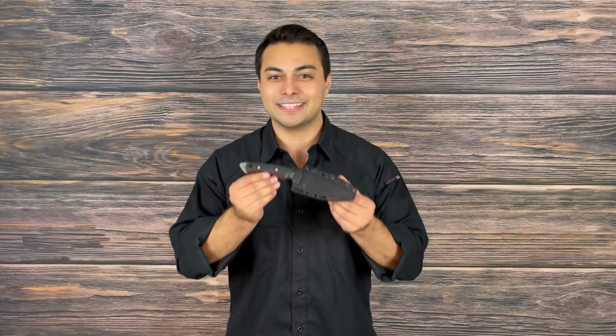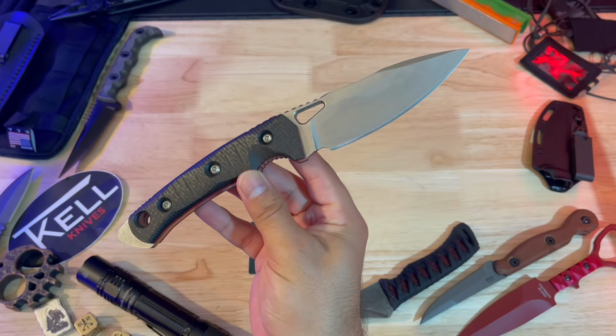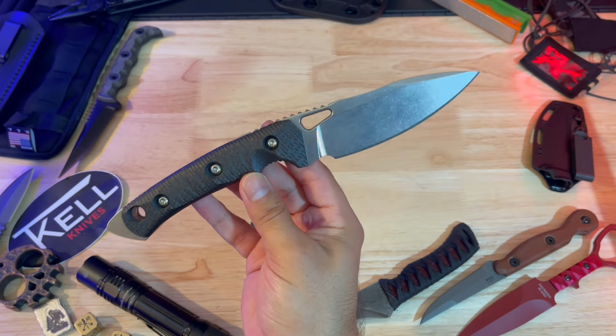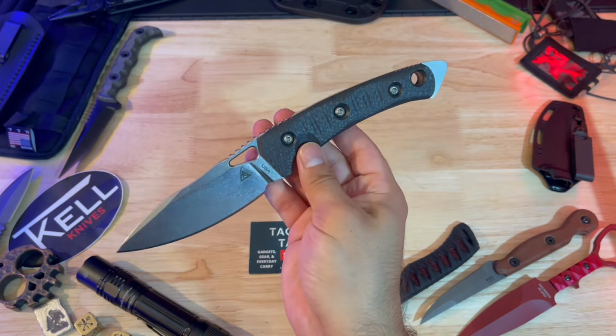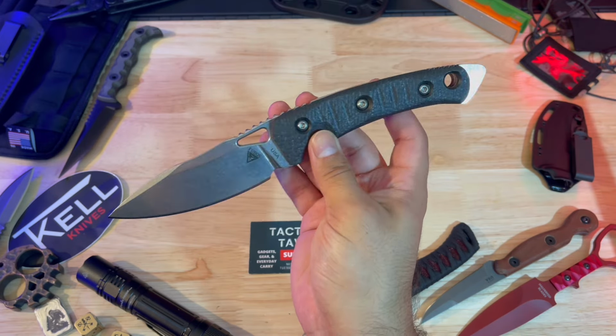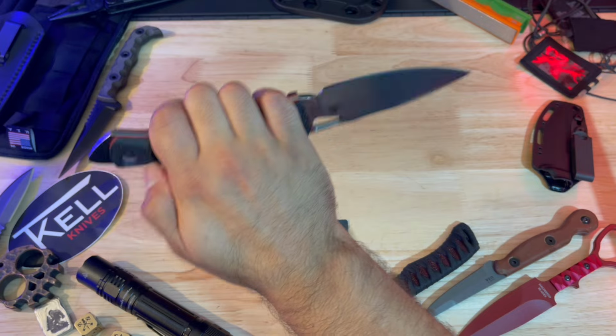Another fantastic USA-made, veteran-owned company is Phobos Knives, and this right here is the Calcula. Coming in at around $240 to $290, you can find these. This is sporting CPM S35VN blade steel. It's your option of G10, micarta, or in this case, carbon fiber handle scales with some red liners.